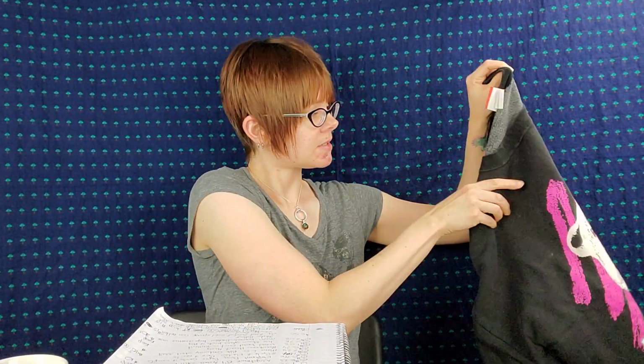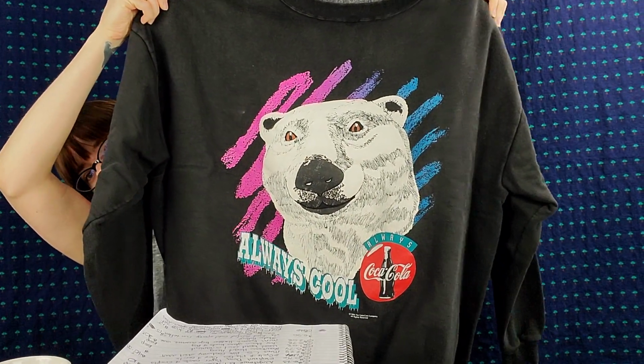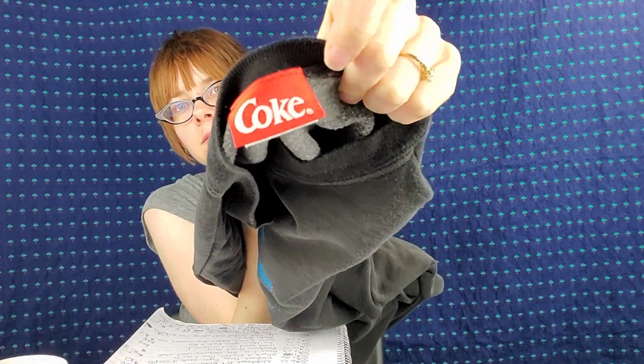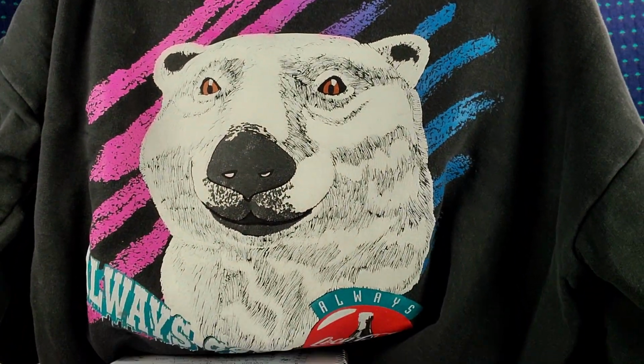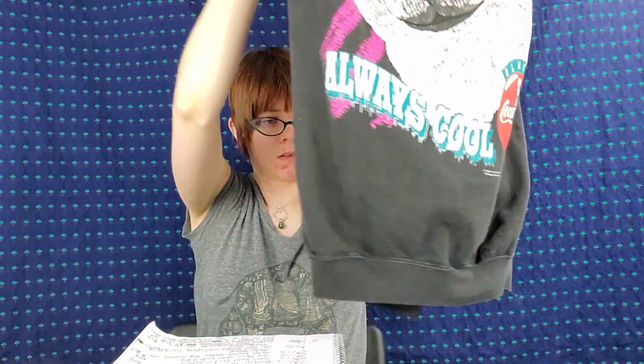Then, this was cool. I got this at another garage sale. It is a vintage Coca-Cola sweatshirt. Isn't this awesome? Here's the tags. Here's a close-up of the shirt. Trying not to knock anything over. And it is worn, but not badly. So I should be able to sell it for around $25 to $30.